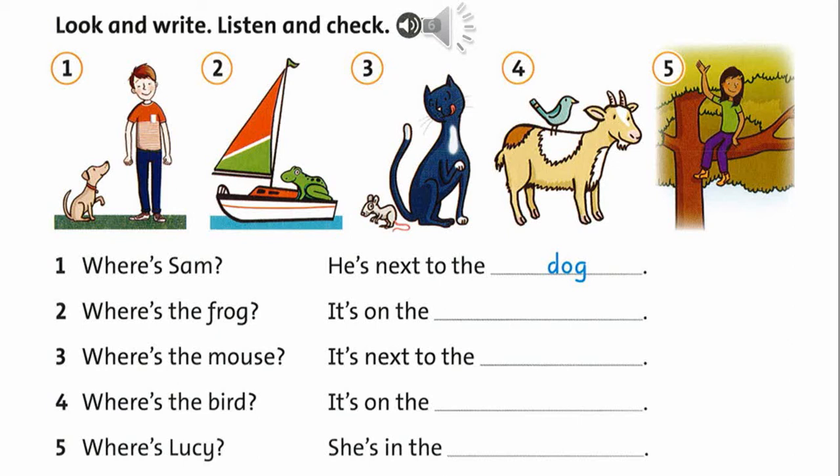Number two, where's the frog, Fumi? It's on the boat. Very good. And number three, where's the mouse, Nhật Minh? It's next to the cat. Yeah, very good. Four, where's the bird, Phương Vi? It's on the boat. Good job. Five, where's Lucy? She's in the tree. Yeah, she's in the tree. Very good. Okay. Now let's listen and check.